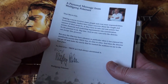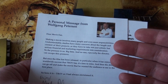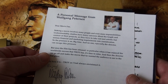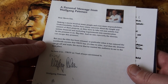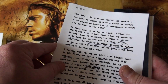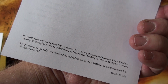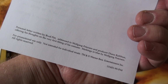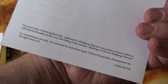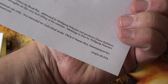And inside it is a personal letter from Wolfgang Petersen, the director. He's also the guy who made Das Boot, The Never Ending Story, Air Force One with Harrison Ford, and In the Line of Fire with Clint Eastwood. Here we have, I believe this is a letter from Brad Pitt. Yeah, a personal letter written by Brad Pitt addressed to Wolfgang Petersen and producer Diana Rathbun, offering his thoughts on the very first fitting of his costume. Markings in blue by Wolfgang Petersen.